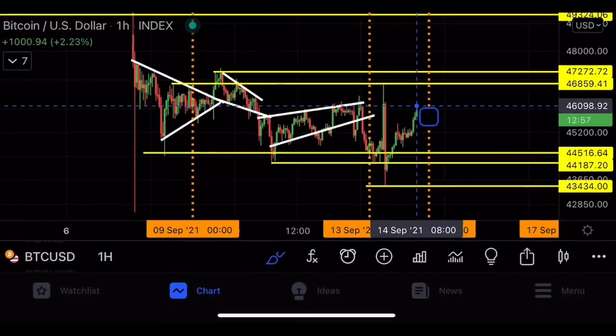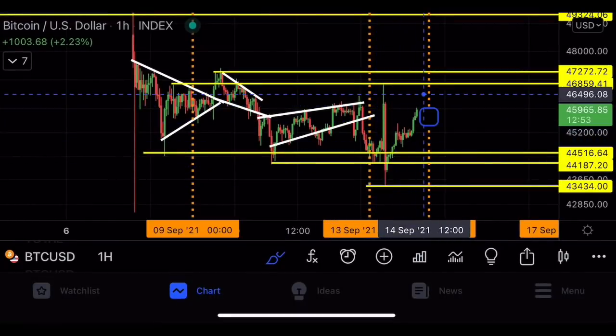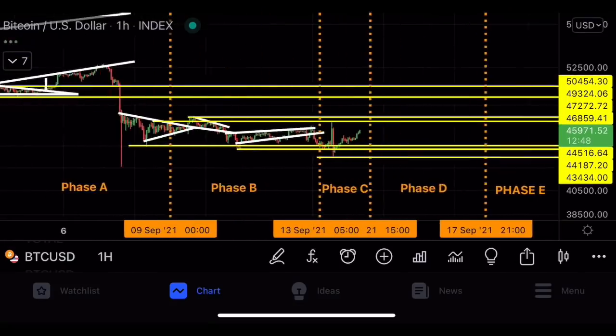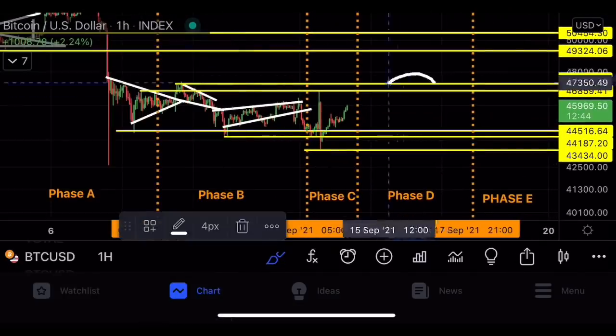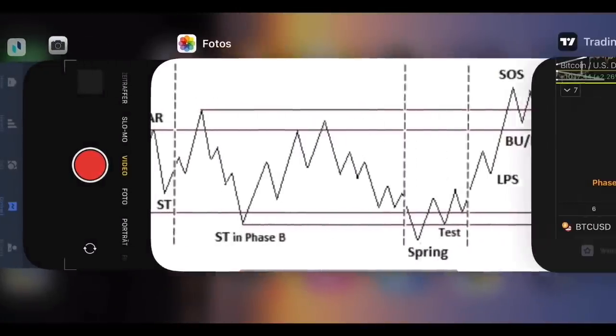Let me quickly go back into the chart. At least so far, this is what was happening, zigzag accumulation towards the upside. And now, of course, it remains to see whether we are going to phase D here in that specific pattern and then reversing towards the upside here in our accumulation zone between 47 and 48,000 US dollars. Very, very interesting to observe.